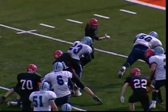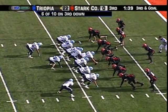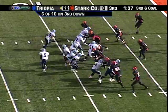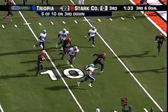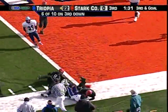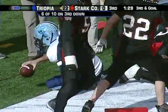Third down goal to go. As Triopia back to the line of scrimmage. 6 of 10 are the Trojans. Phelps wants to throw, rolling near side. Now he's going to run. He's got the 5, lowers his head and is pushed out of bounds at the 2. It's going to result in 4th down.